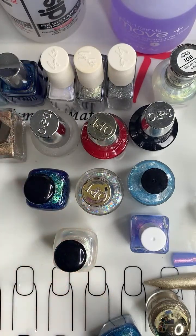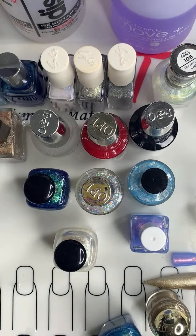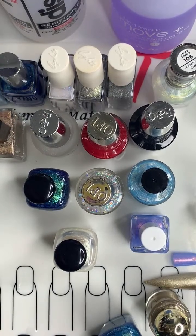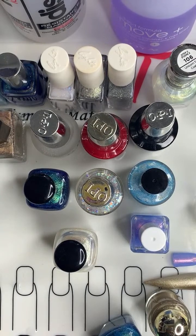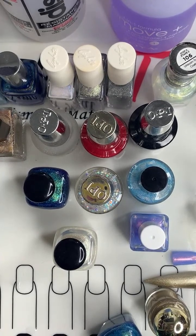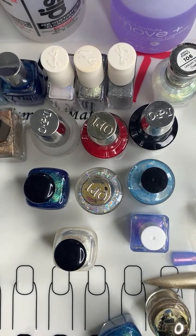I'm reading the comments. Oh, really? So Liz says you're drawn more toward deep and vampy. Ooh, okay. Yeah, that definitely works too. I love a good vampy polish. You know what? I'm just going to share one with you since we're on the topic.